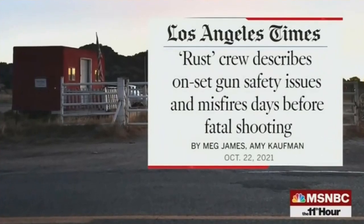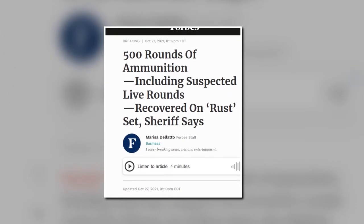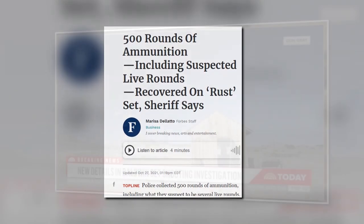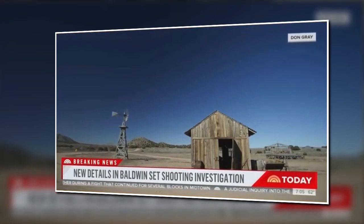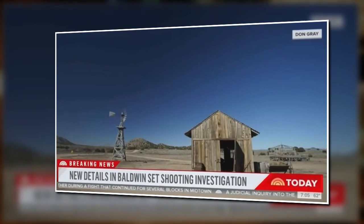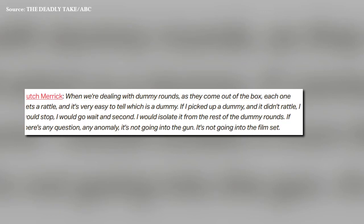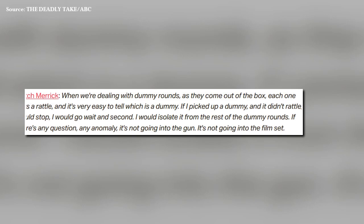Although it's important to identify those who handled the weapon on the critical day, at the critical moment, it's also important to identify the culture around safety and the culture in general on set. In The Deadly Take, Armorer Dutch Merrick describes his protocol. He says, when we're dealing with dummy rounds, as they come out of the box, each one gets a rattle, and it's very easy to tell which is a dummy. If I picked up a dummy and it didn't rattle, I would stop.